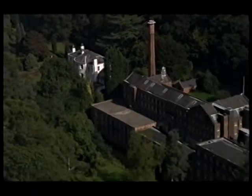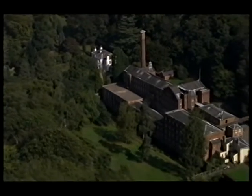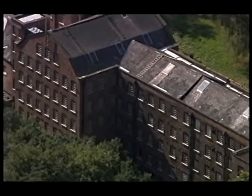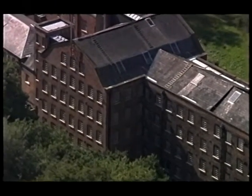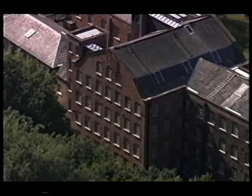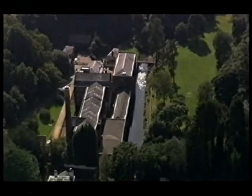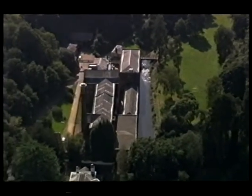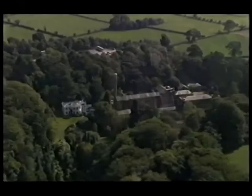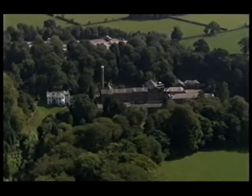At Styal, there's a superb example of a working mill along with the original village built for the workforce. Quarry Bank is one of the best preserved mills from the whole of the Industrial Revolution, built in 1784. It's hard to believe today, but 50 years later, this was the largest factory of its type in the country, and that meant the world. Here they spun and wove cotton, and today this working mill still produces calico.